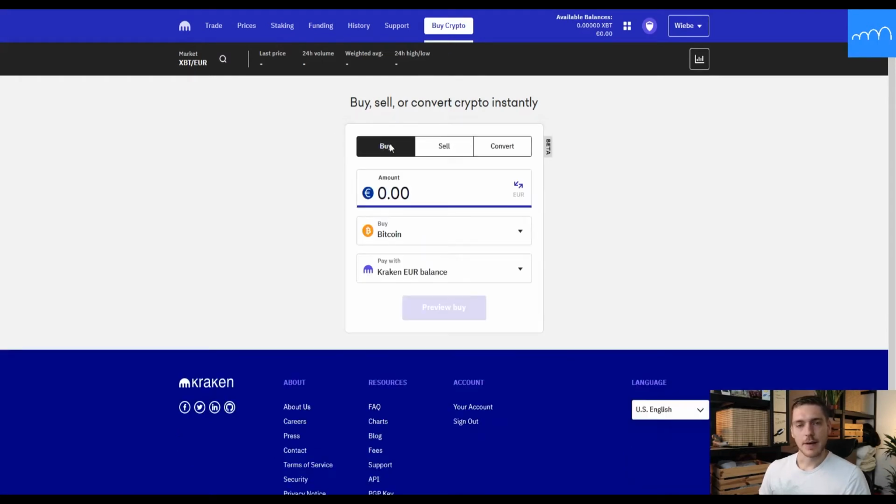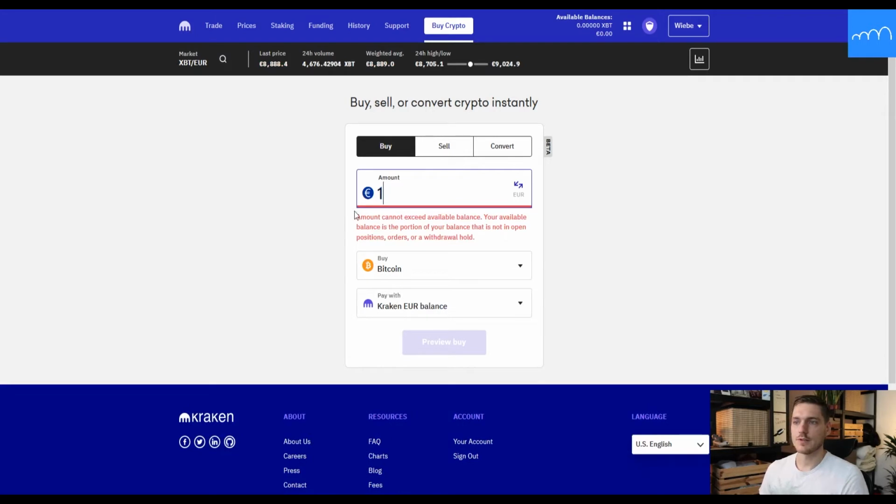And just simply click buy over here, and you select the amount of euros in this case you would like to spend on Bitcoin. So let's, for example, put 100. And in this case, you're going to see that the amount cannot exceed the available balance, because right now, as you can see in the top right corner over here, my balance is 0, so I can't buy Bitcoin this way.